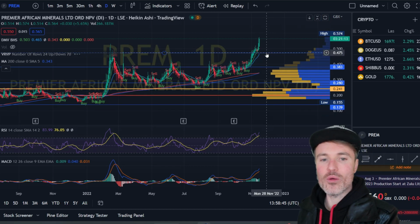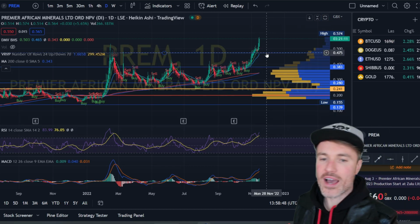Can't really see it falling below that 0.47, 0.49 range now. It looks to be building up support. Perhaps will it cool off? Well, it might cool off. But why would it when there's such great news coming out?